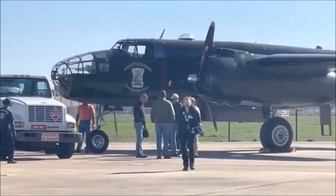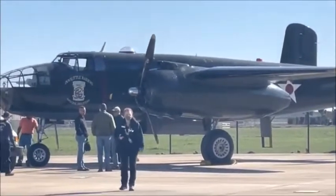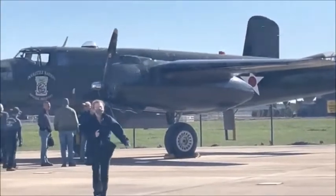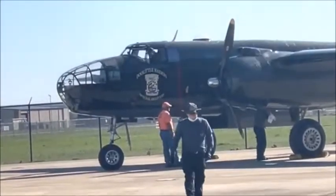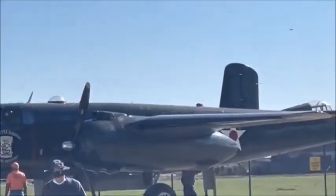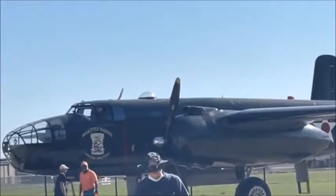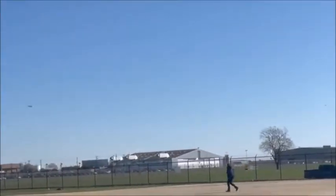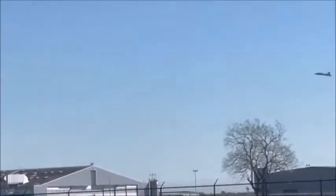So guys, this plane right here is about to actually take off in front of us. And yeah, can't wait for that liftoff. So guys, it looks like the pilot's entering. Yeah. The support people just left. So that means the flight is taking off very soon. Guys, this jet's taking off.